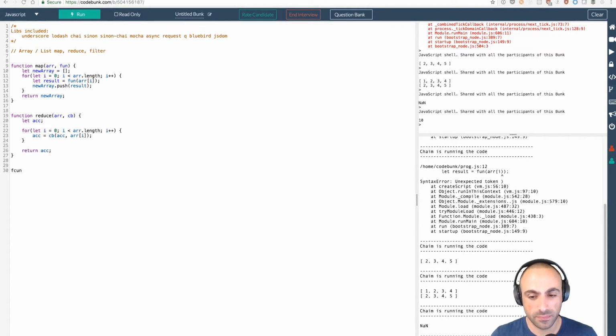Function filter. So the filter, once again, taking the array, taking the callback. We're going to start out with an empty array. Once again, go through the for loop: for let i equal 0, so long as i is less than arr.length, i plus plus. Okay, so now I'm going to assume that the callback is going to return a Boolean. So I should theoretically just be able to do if cb function call. Do I have an extra parenthesis there? No, I don't think I do.